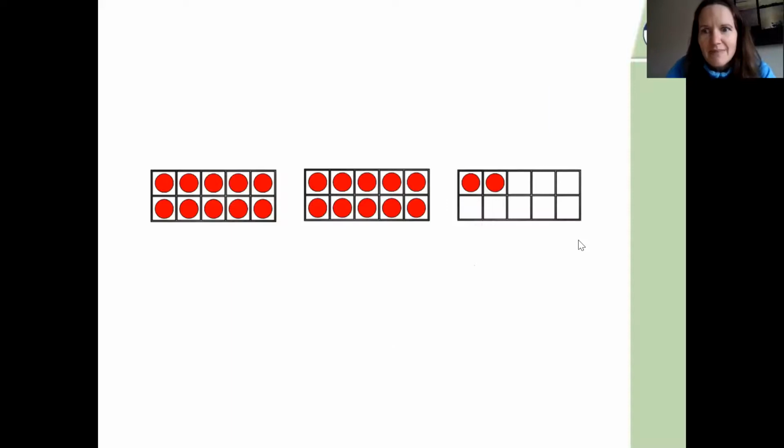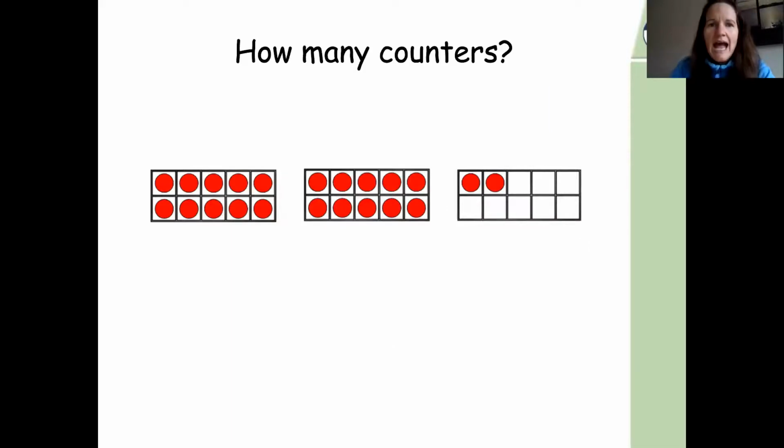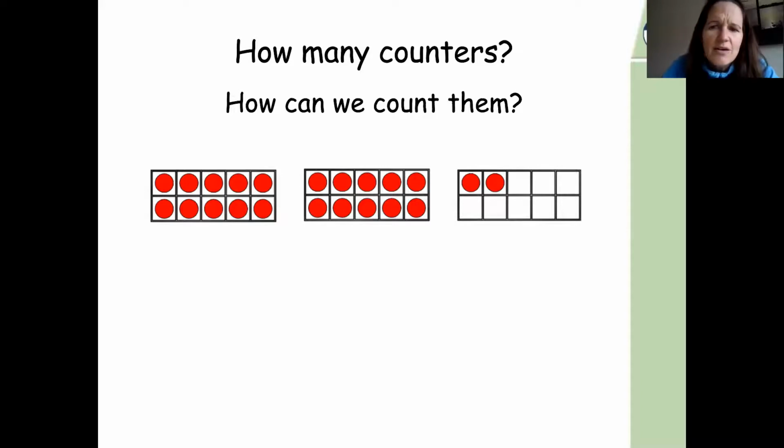Okay, now what about this? How many counters do I have? Let's have a look. Now, I've used a tens frame here. I have 3 tens frames. How can we count them? So there's lots of different ways we can count them. Now, the first way, when you were really little, maybe in reception, you might have gone 1, 2, 3, 4, 5, 6, 7, 8, 9, 10, 11, 12. Now that will take a very long time.